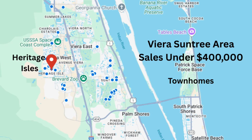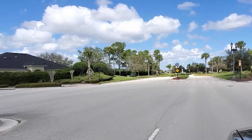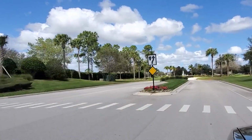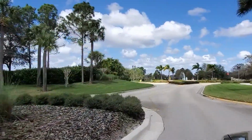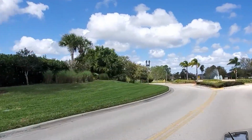Best-selling community for townhome sales in the Viera Suntree area was actually the 55 and up community, Heritage Isle. I know it's better known for the single-family homes that they have to offer. They have condos there, and they also have townhomes, half duplexes, and villa-style properties. Sales were between $268,000 and $365,000.